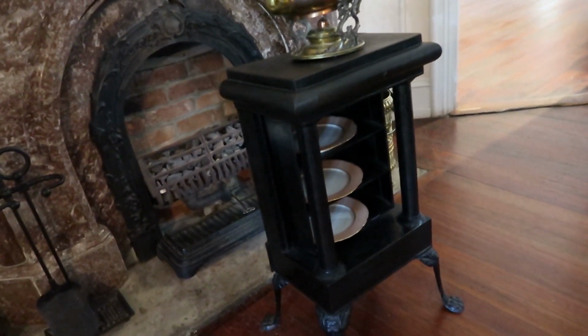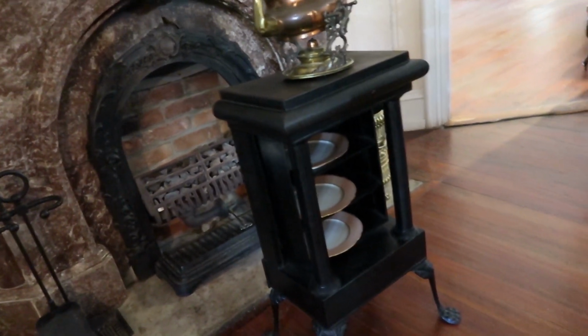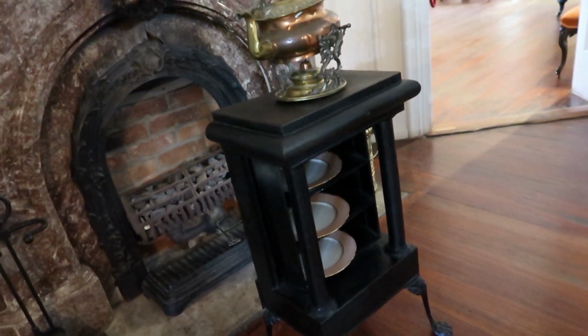That's a plate warmer right there. Put it by the fireplace and it would keep your food warm until you were able to put it on the table.